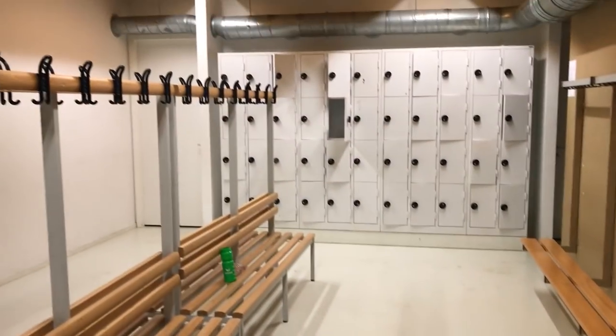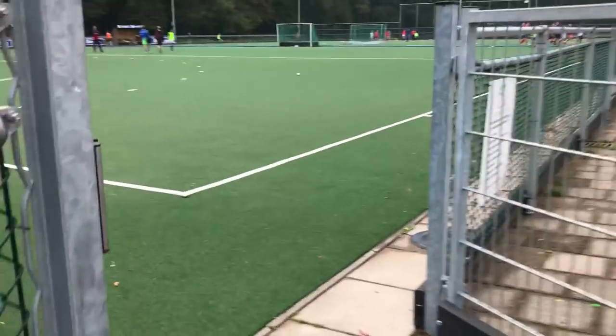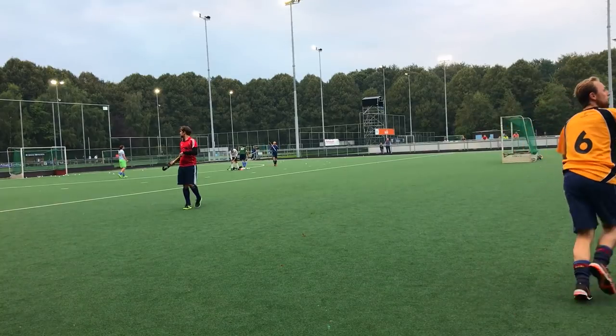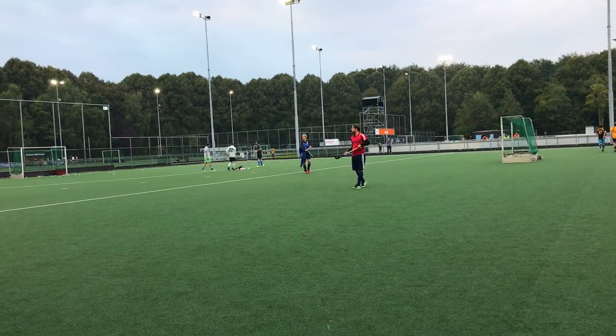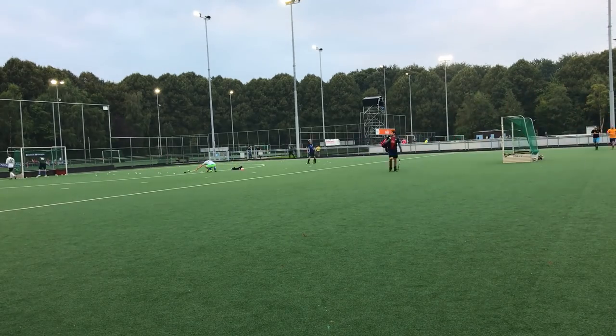This is our locker room. And this is now my training outfit. With my shoes on, of course. Let's go to the field. I am also one of the water boys, so I have to pick up the water. And now we're entering the field. We're starting up with warming up, of course. If you haven't seen our warming up video, that's what we normally also do.